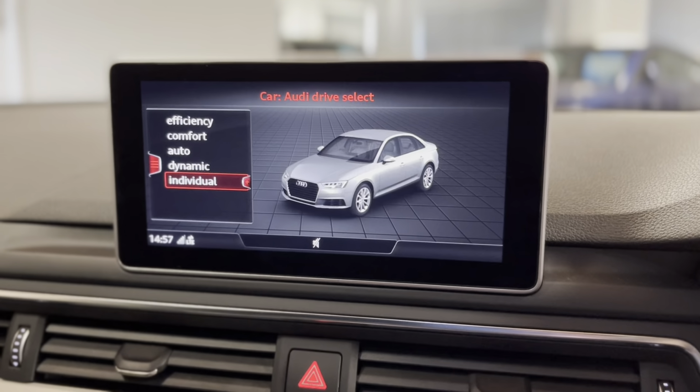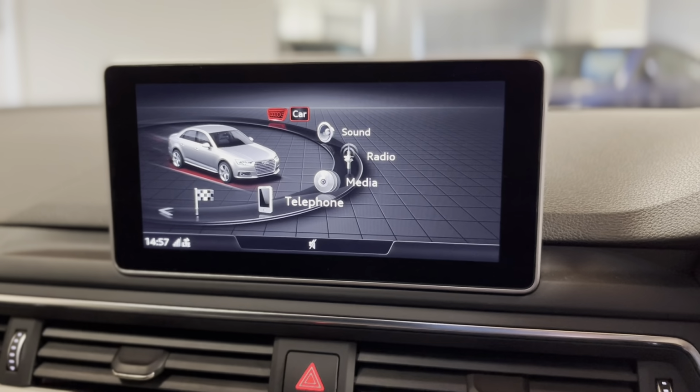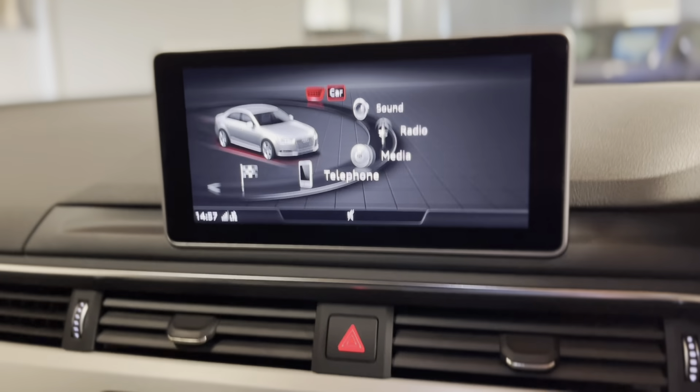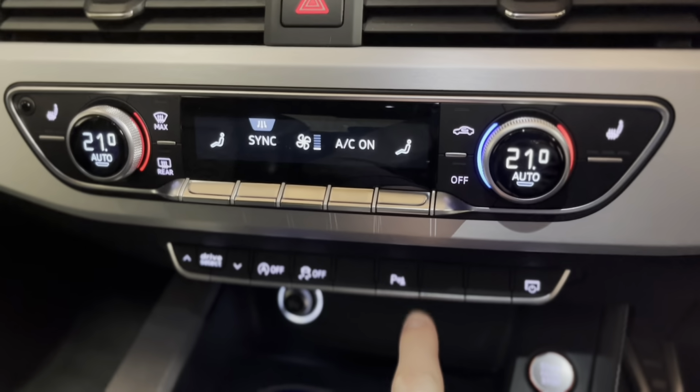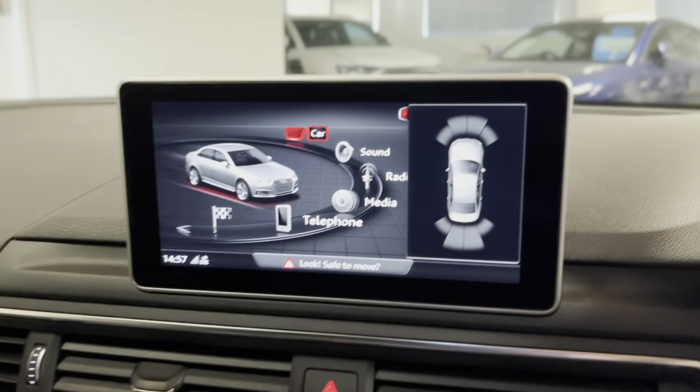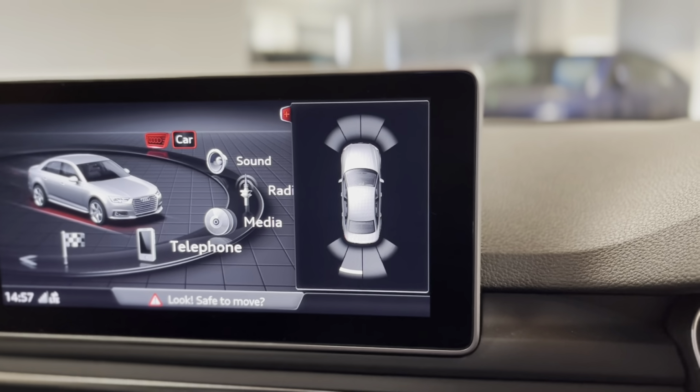So really nice system just there, which definitely changes the tone and the feeling of the car depending on what mode you're in. We've also got the parking sensors. So they'll come on automatically if you go into reverse, but if you press this just here, then they'll come up on the screen just there.